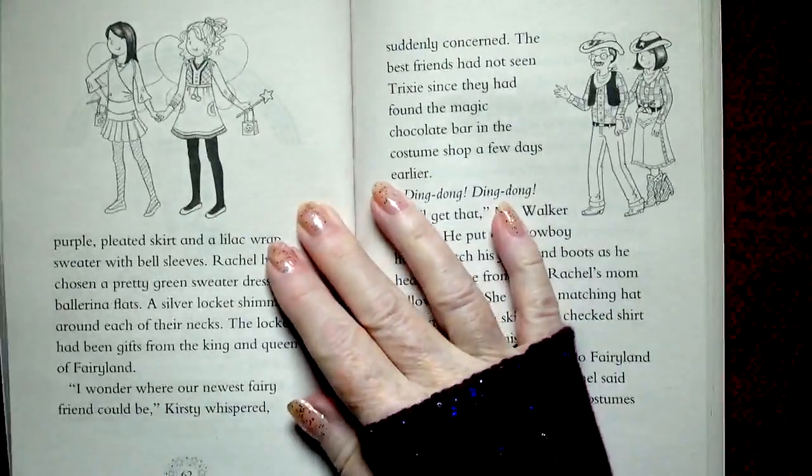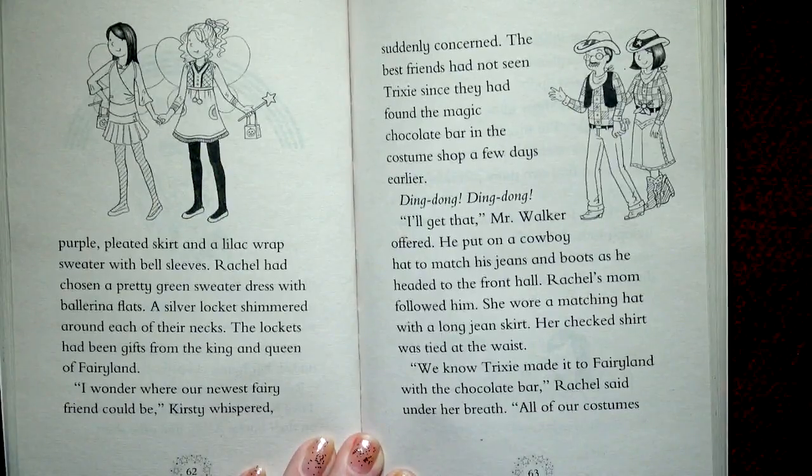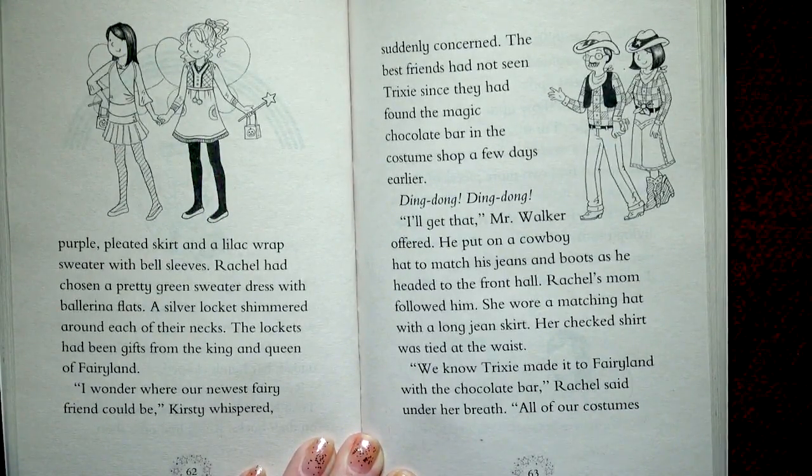Kirsty had on a short purple pleated skirt and a lilac wrap sweater with bell sleeves. Rachel had chosen a pretty green sweater dress with ballerina flats. A silver locket shimmered around each of their necks. The lockets had been gifts from the King and Queen of Fairyland.